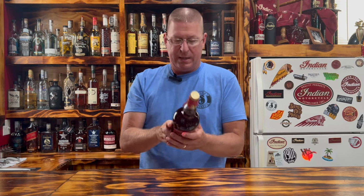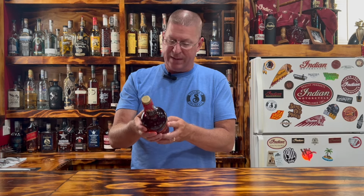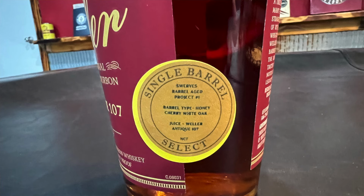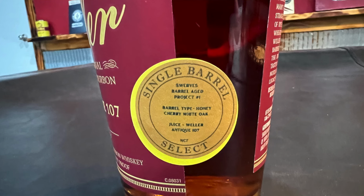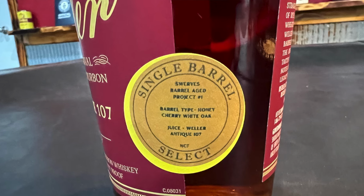This is, again, Weller's Antique 107. Kentucky Straight Bourbon Whiskey. Now, this is distilled by the Buffalo Trace company. And I do love Buffalo Trace. So now this is, I don't know, maybe I've never compared Buffalo Trace to this side by side. This is 107 proof. Now this one is also a single barrel select. This says Swerves Barrel Age Project Number 1, Barrel Type, Honey, Cherry White Oak, Antique Weller 107.